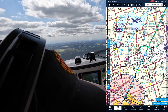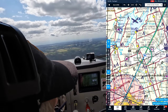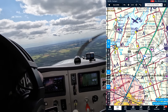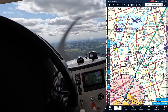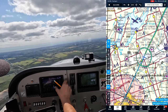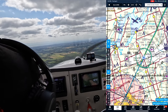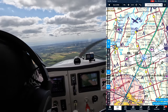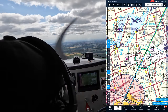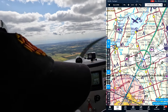Lima Quebec Tower, traffic exits runway intersection, winds 220 at 6, clear to land runway 12. Whiskey Lima Quebec. Mike Victor Uniform Tower, runway 12, winds 220 at 6, altimeter 2997, cleared left downwind, report abeam Columbus, squawk 0050. Mike Victor Uniform, left downwind 12, report abeam Columbus, 0050 squawk. Mike Victor Uniform, tower, change of plans, report the Walmart. Report the Walmart, Mike Victor Uniform.